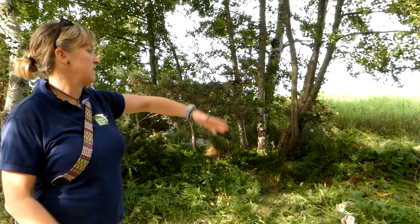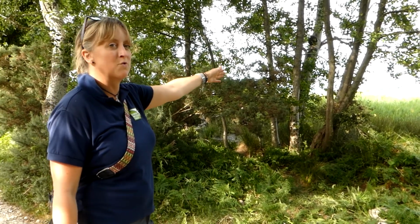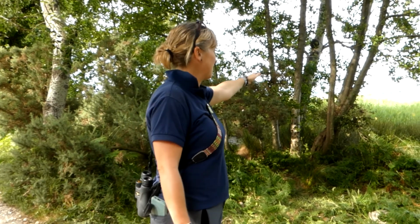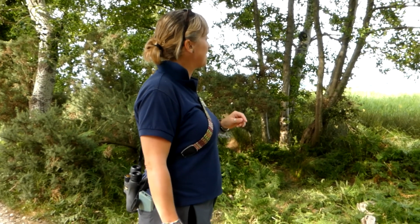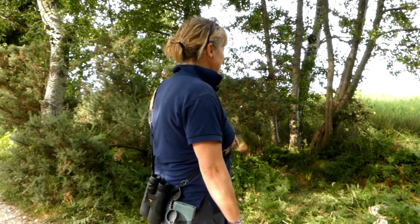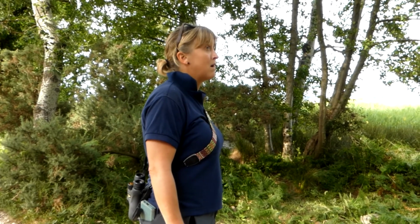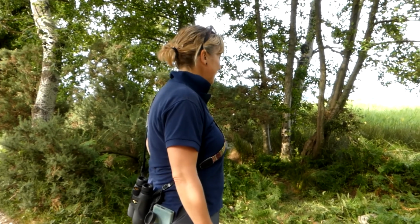And all of this on this side is ours. So in front of us here we've got the lagoon, which is probably the jewel in the crown on the reserve. At the moment it's quite busy. We've got the black-headed gulls and sandwich terns and common terns all nesting. It is coming to the end of their nesting season, so it's not half as chaotic as it was a couple of weeks ago. Believe me, it was much louder than this a couple of weeks ago.